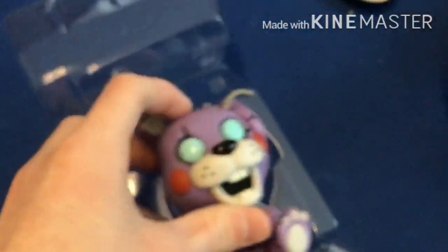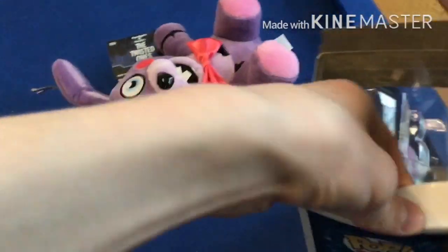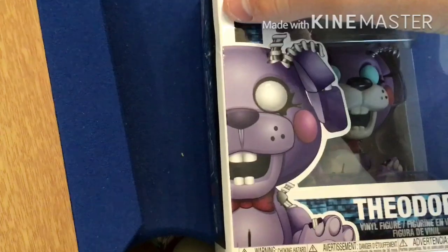Beautiful perfection. I'm gonna put it back in its box and then I'll show you me putting it up in my tower, you know? Bye, Theodore. Let's get this part. Like this. Hell yeah. Good box condition, except for here, but it's good. Now let's go.